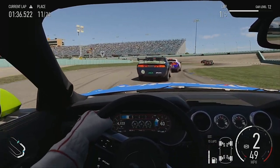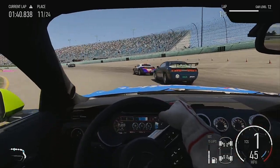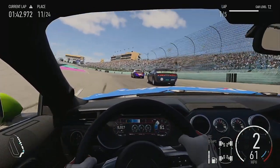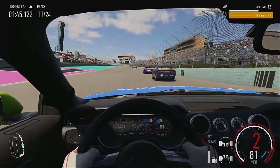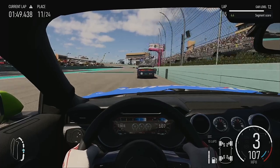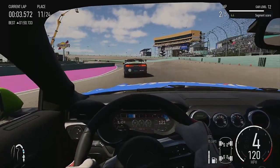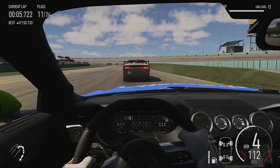And this is the crazy S right through here. Thank you. All right, that is one full lap. We're in 11th, so.